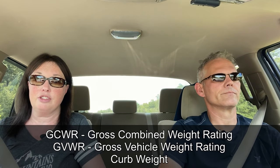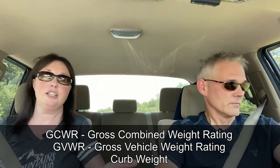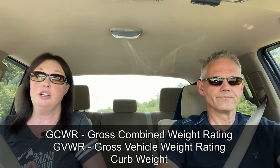But there are other weight and towing terms out there. So I strongly encourage you, if you're looking to upgrade, maybe buy a new camper, to become really familiar with all of the terms and the numbers that you need, so you are out there traveling, you're staying safe, others are staying safe, and you're not doing damage to your camper or your tow vehicle.